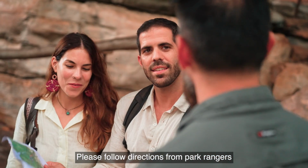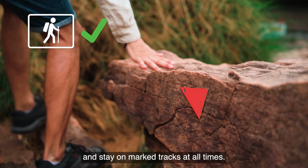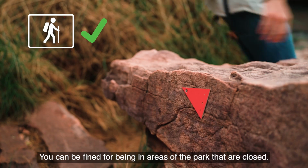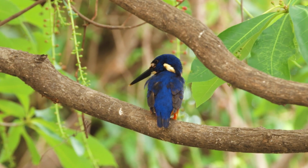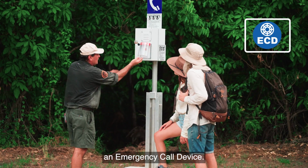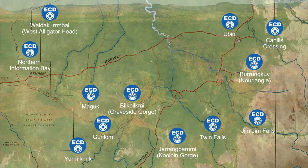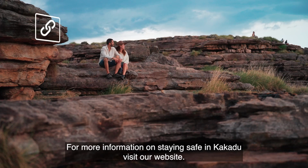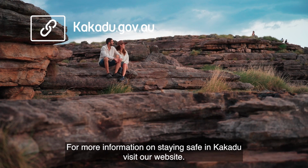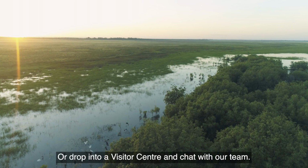Please follow directions from park rangers and stay on marked tracks at all times. You can be fined for being in areas of the park that are closed. In an emergency, you can use an emergency call device. These are located across Kakadu. For more information on staying safe in Kakadu, visit our website or drop into a visitor centre and chat with our team.